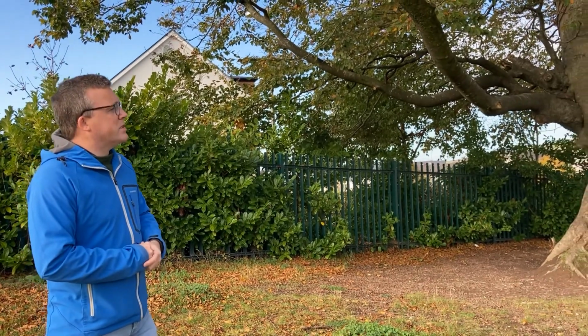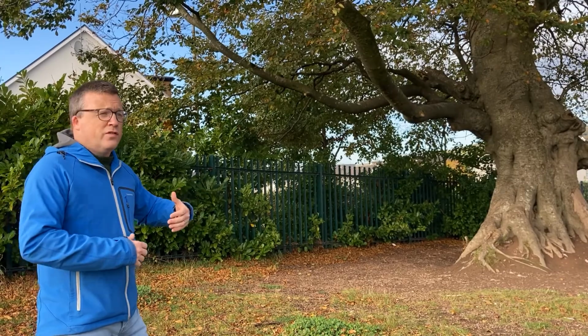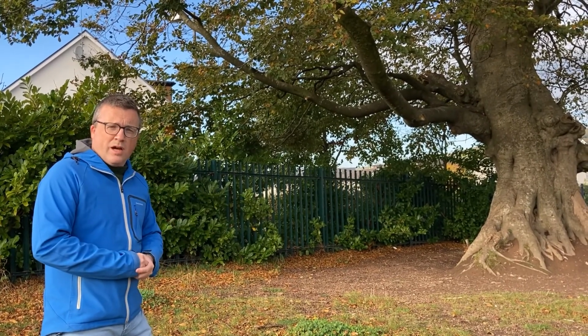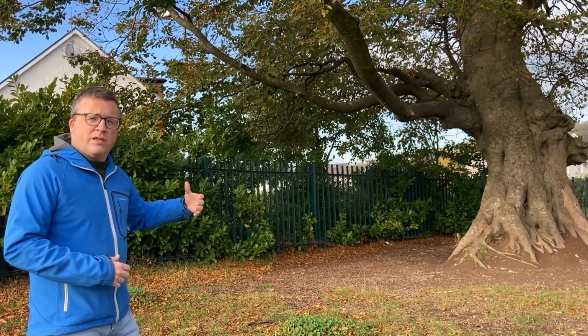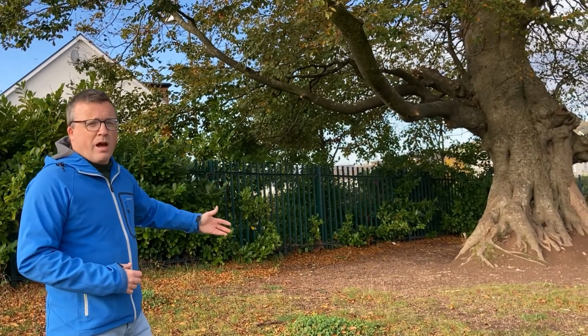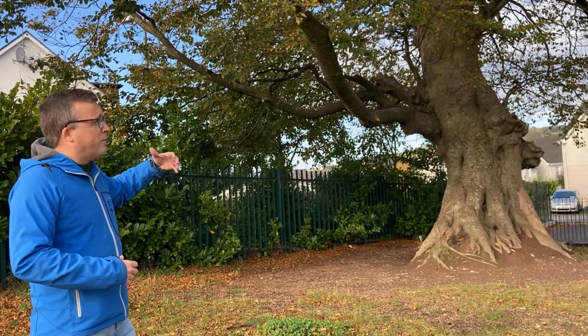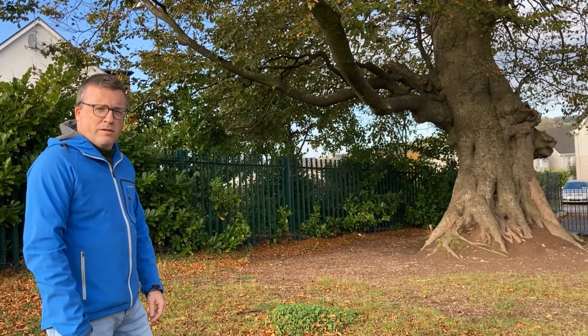it's even more interesting. It's clearly a remnant of some other activity that was here before this relatively modern housing estate, but it's great that it's still at the heart of this community, at the heart of this housing estate, and clearly a great tree for playing on, for a focal point for people living around here.